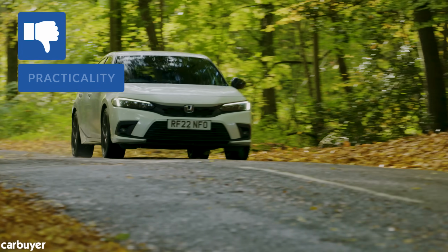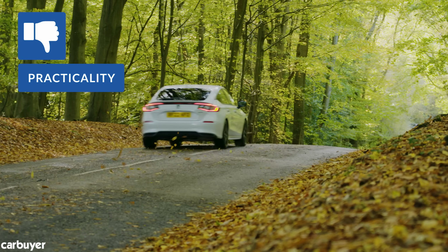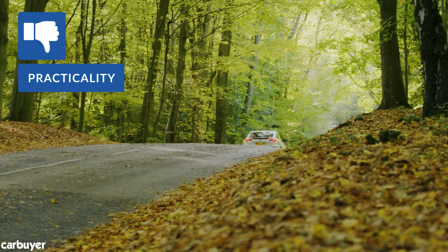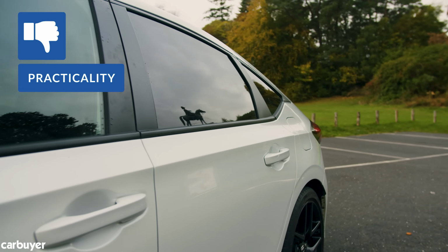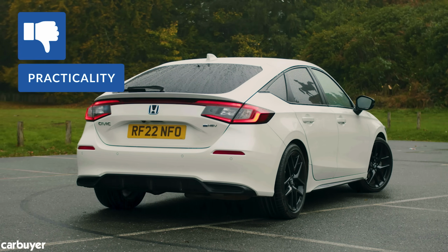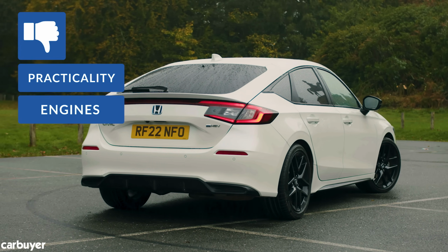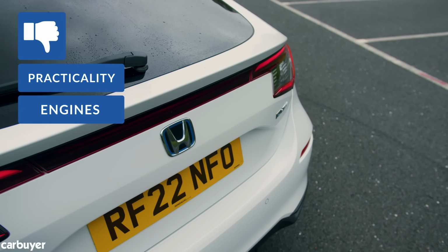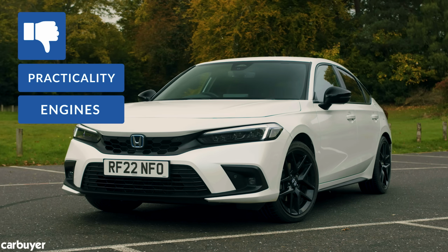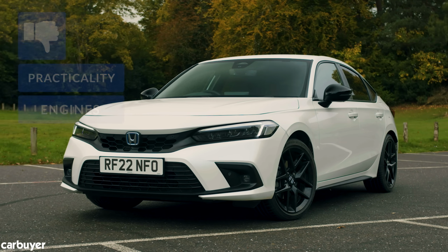It seems harsh listing practicality as a negative because the Civic keeps pace with most cars in this class in this regard. But there are a few small failings like that step in the boot floor and the sloping roofline, which make a stronger case for a bigger, bulkier SUV. The hybrid is frugal, but as we only just mentioned, there's no electric or plug-in hybrid variant. Choice is limited. So if you don't want a hybrid, unfortunately, you won't want a Civic.